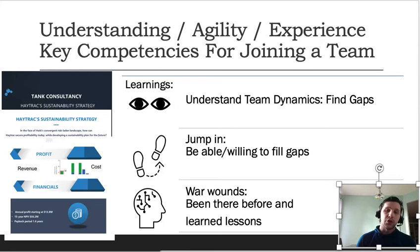So you learn a lot going through case competitions, and I would say one of the greatest learnings that you get is being able to apply this in the real world. Very rarely do you get to pick your team or the people that you work with. So being able to observe, be agile, and have experience in this area is very important for later on in your career.